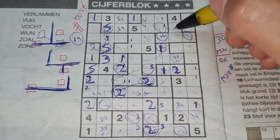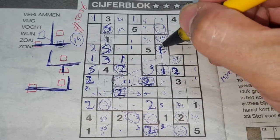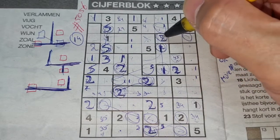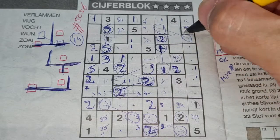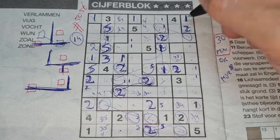Now we have a 1 here. I've marked this box with 1 or a 2. Can it be a 1 anymore? Because we have a 1 here. So this box should be a 2. Is connected with that box. Should be also a 2. 1 box left in this dual box for the number 1.